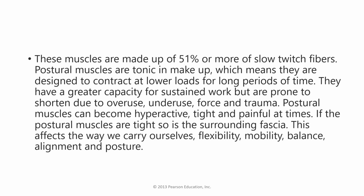So these muscles are postural muscles made up of about 51% or more, so the majority is going to be our slow twitch muscle fibers. So those postural muscles are tonic in makeup, which means they're designed to contract at lower loads for longer periods of time. So we're standing for longer periods of time.